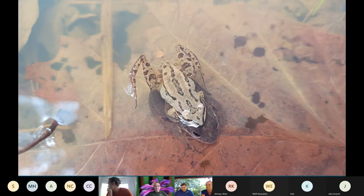All right. So chorus frog. We have several on this one. We're going to go with upland. What does that sound like to you? Any thoughts? This one, when somebody first said it to me, I cannot think of anything else afterwards.